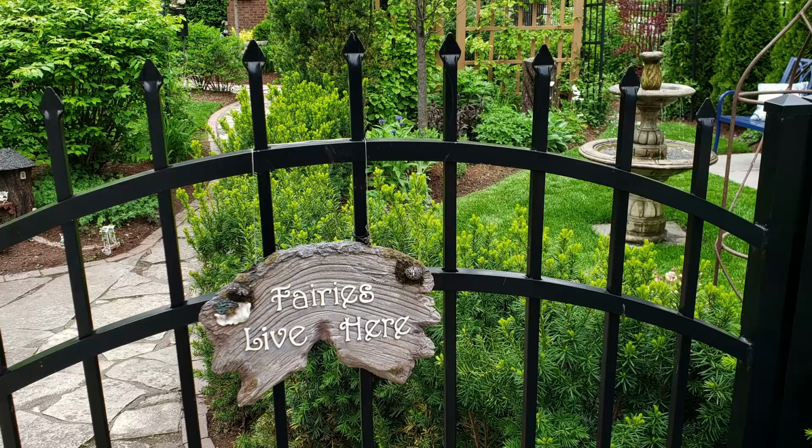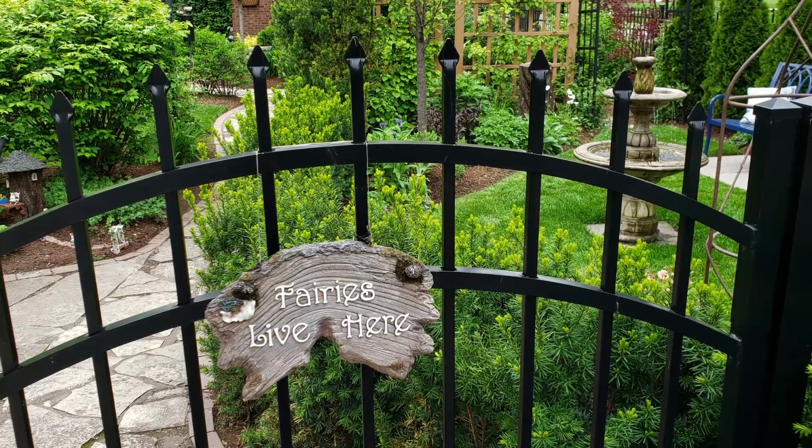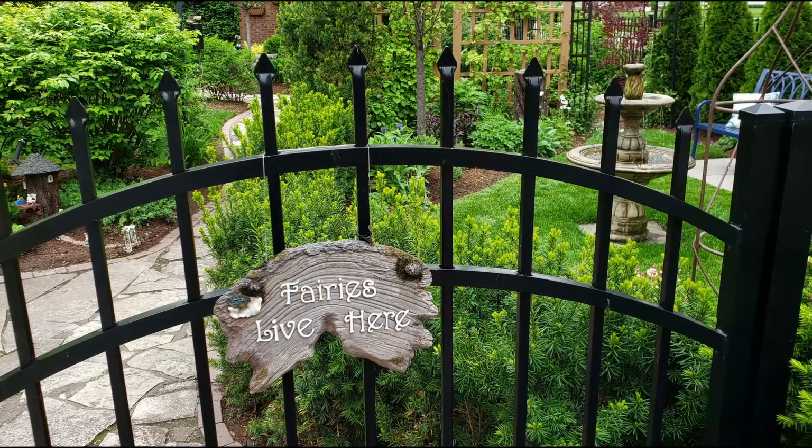Over the course of the next few videos, we will show you how we developed our fairy garden into what it is today, including how we made some of the decoration and to-scale landscaping features.